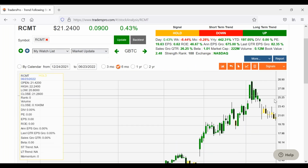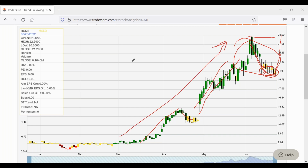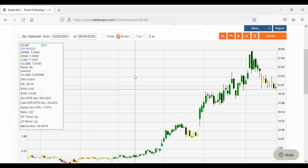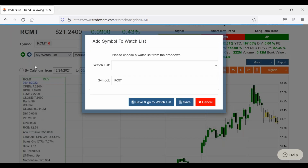All right, so RCMT, again, throughout the downtrend of the market, this has been trending up. It has a pullback right into here. What I'm hoping for is that it goes back to a buy signal. That would be my confirmation, or even goes back up and breaks out to a new high. I'm going to go ahead and put this in here just because this is looking like a pullback within the uptrend. It has a nice uptrend. It's been going counter to the trend of the market. So we're going to click on this green little plus sign up here. We're going to add it to the stock specific class watch list.